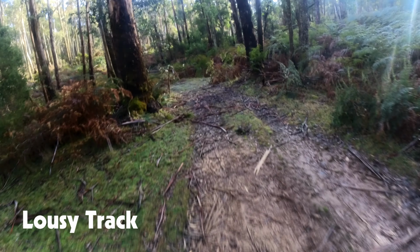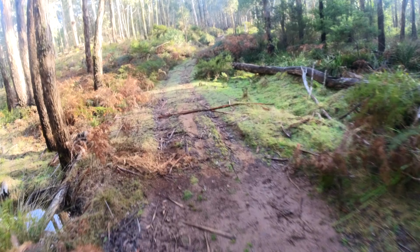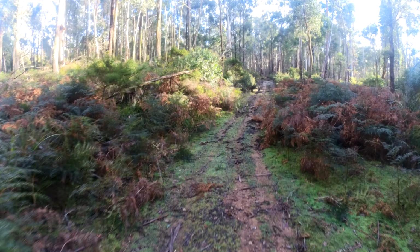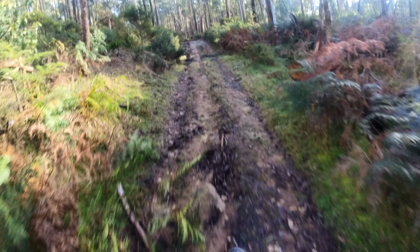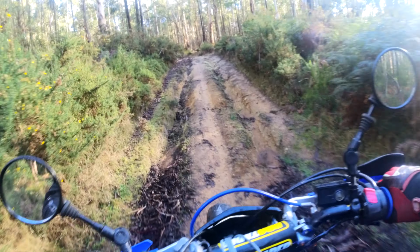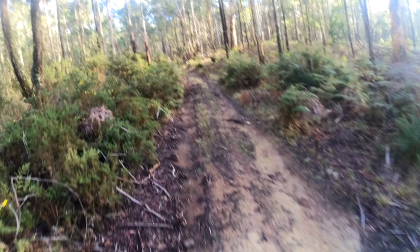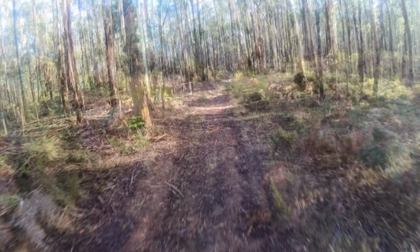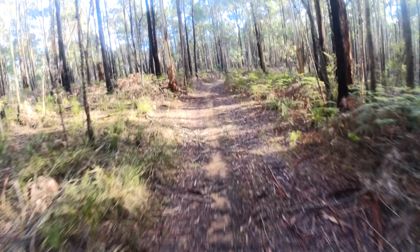Lousy Track, never done this one. She looks muddy. What do we got here? We'll go up the middle. I think so. Oh yeah, she's greasy, alright. I'm going to get over to that right now before I slide into it. A bit nervous on my own, very, very greasy conditions. I'm lucky the hill's not too steep.